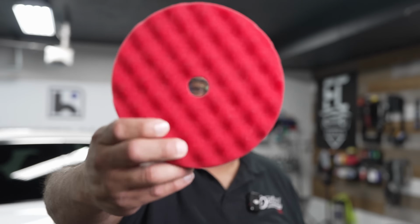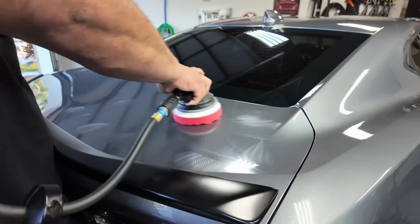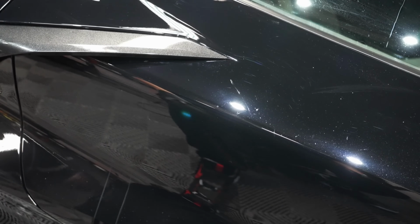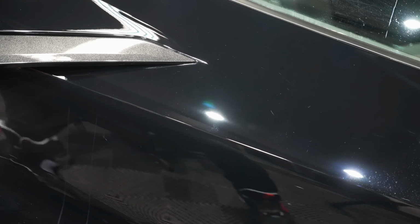And I remember when this pad came out, Ivan was at my house doing his first training. He took the block out of the box, cut it on his knee, and made the first pad, the red waffle pad. And I remember how glorious it was to finish down on a black paint, GM by the way, with Gold Standard, and this was bananas. So those, I still use those.